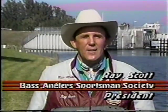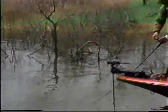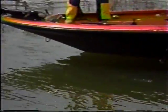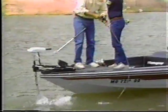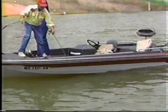Shoals Lake in Arkansas, a great impoundment that's been around a lot of years. The water has been high here for the past few days and changed the patterns many of the pros figured out during the pre-practice. But you'll fast see how these professional anglers adapt to the changing water conditions and figure out the bass, as they usually do. I'm Ray Scott. Stay tuned.